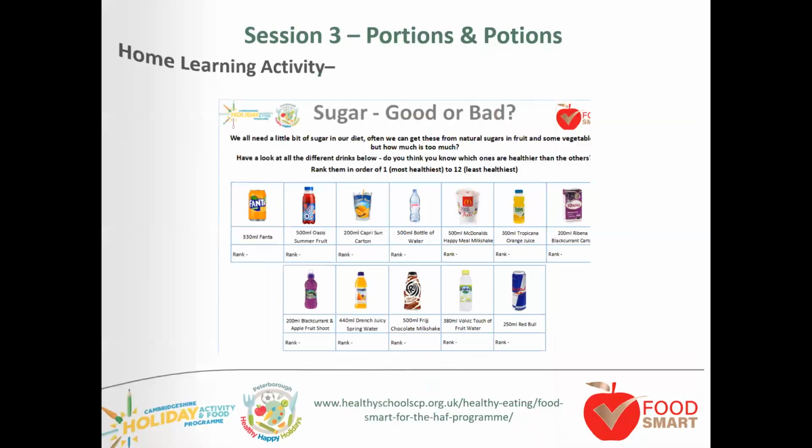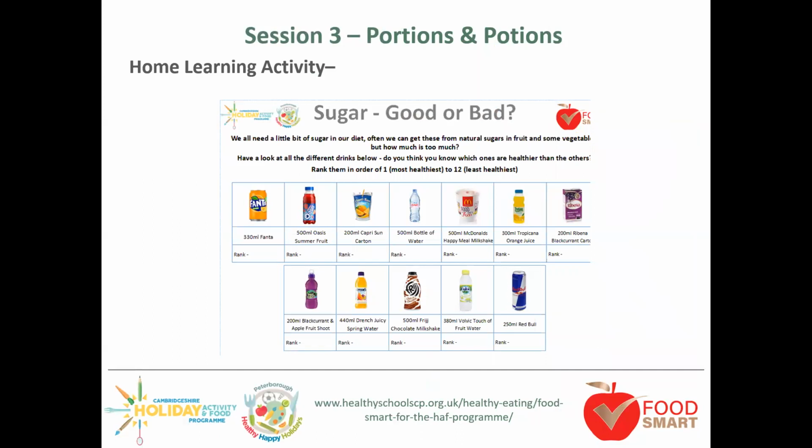So the home learning activity looks at that sugar concept and looks at how much sugar there is in our drinks. You'll be absolutely shocked to find out how much sugar is in drinks, and actually how much we should have on a daily basis. So that just gets you to think about those hidden extras that maybe we're taking in, not through drinks, but through snacks as well.